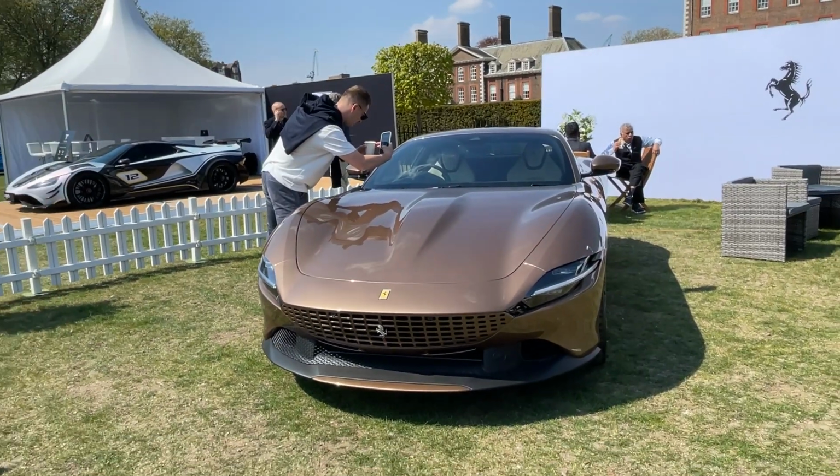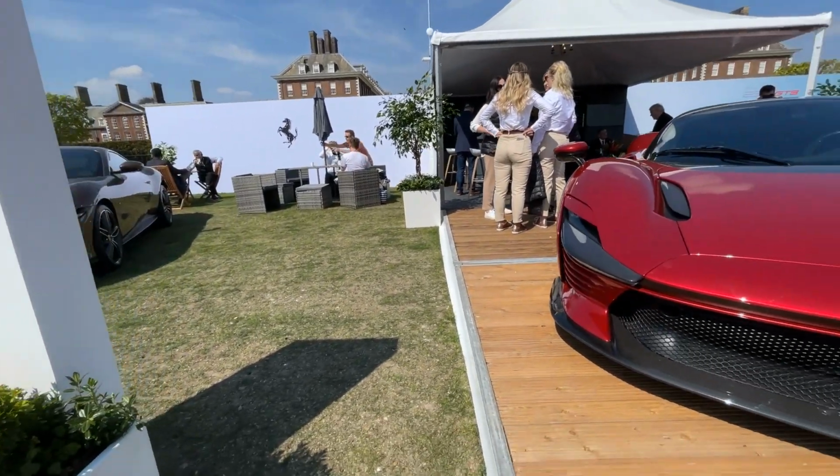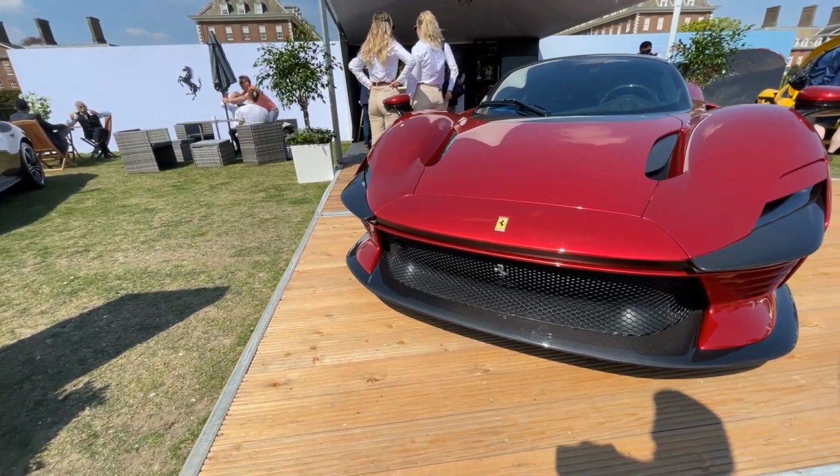Brown car guy found a brown Ferrari, a new one, the sexy Roma. Rare that is, but then this is a tailor-made series, one of a kind. This is rather special too.